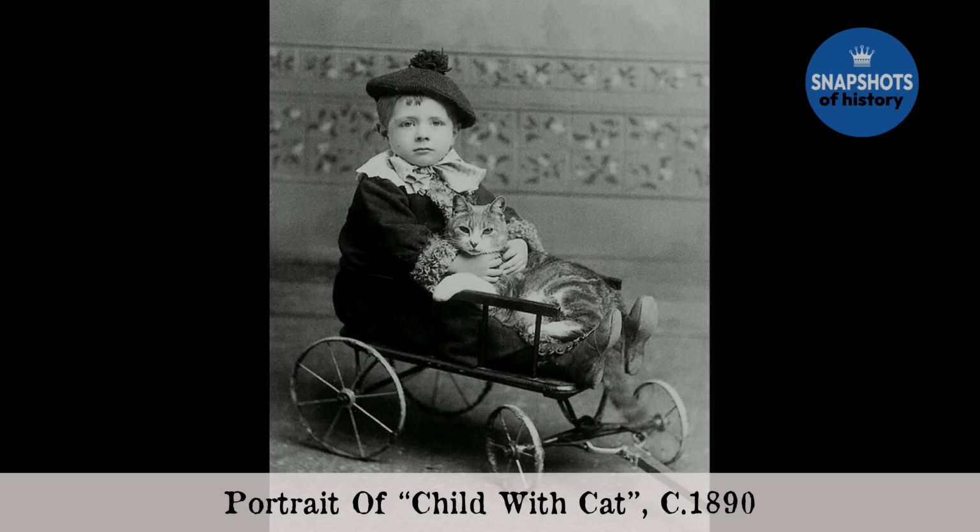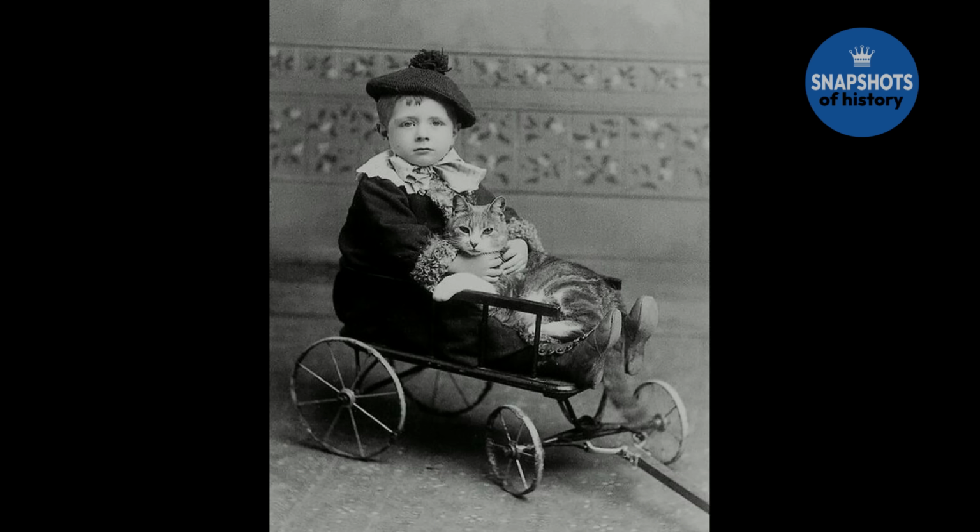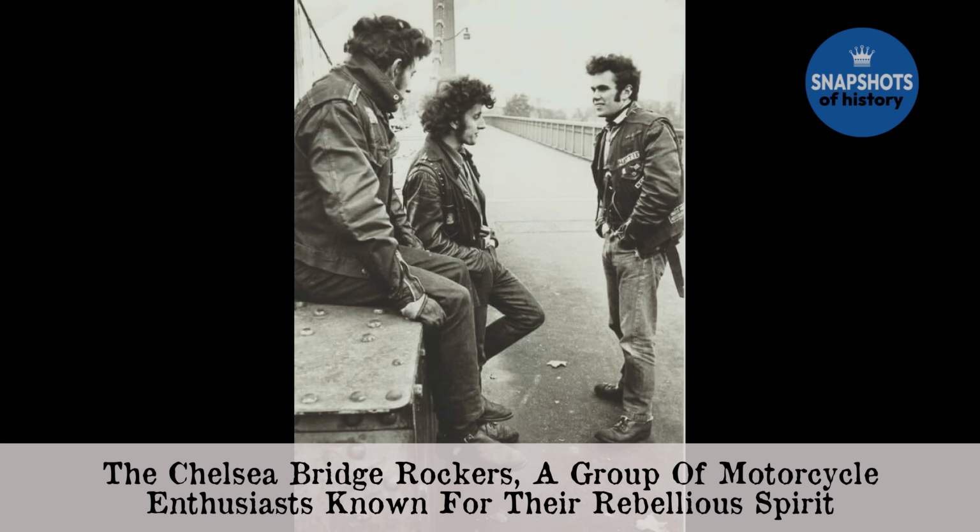Here's a portrait titled Child with Cat, probably from around 1890. Here's a shot of the Chelsea Bridge Rockers. These guys were a group of motorcycle enthusiasts, and they were really known for their rebellious spirit.